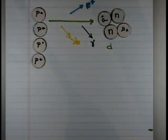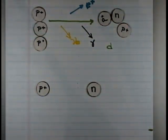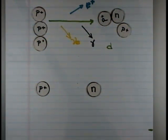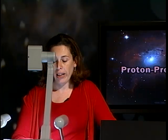Now, there's something very interesting happening here. There are 2 things very interesting, right? First thing is, you never knew that a proton can become a neutron, did you? A proton can become a neutron plus a positron. In fact, a neutron left alone decays into a proton plus an electron. So this is something that is strange.